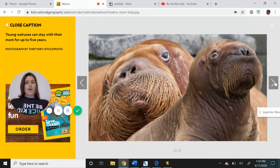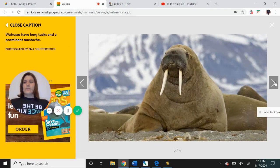Here we see a mama walrus and her baby. Young walruses will stay with their mom up to 5 years, learning how to move in the water and how to hunt and gather food. So important for that bond.